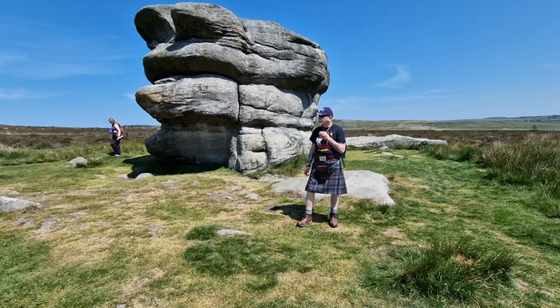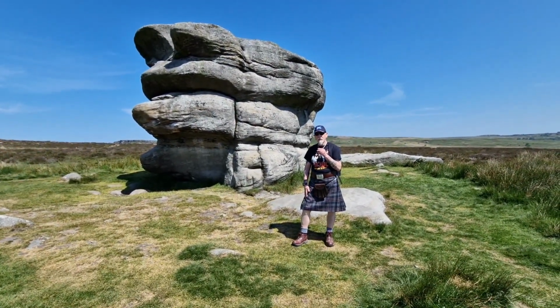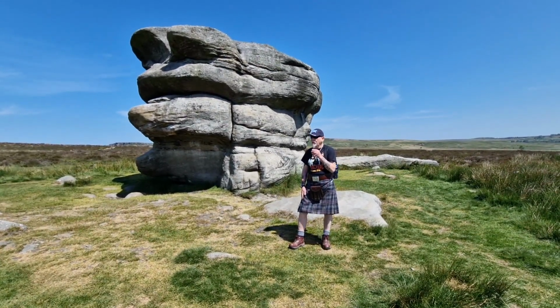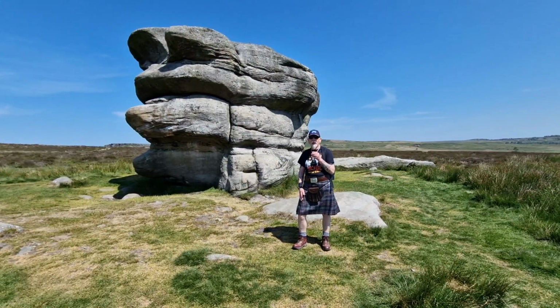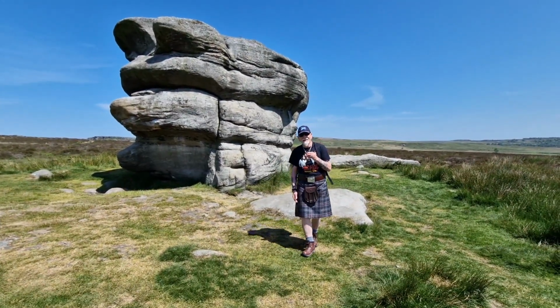Hi, this is the famous Eagle Stone, where men of the village of Baslow used to come and climb the stone to prove their manhood. If they reached the top, they'd win the hand of their maiden. Don't fancy I'll do it now.